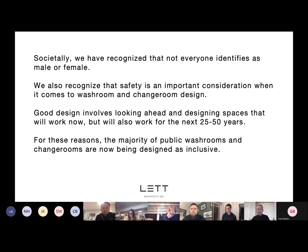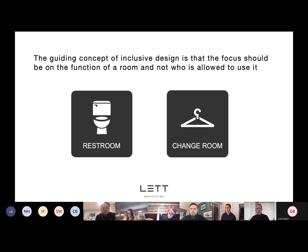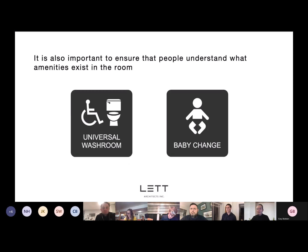Good design involves looking ahead and designing spaces that will work now, but will also work for the next 25 to 50 years. For these reasons, the majority of public washrooms and change rooms are now being designed as inclusive. The guiding concept of inclusive design is that the focus should be on the function of a room and not who is allowed to use it. It is also important to ensure that people understand what amenities exist in the room, be they accessibility features or things like baby change tables.